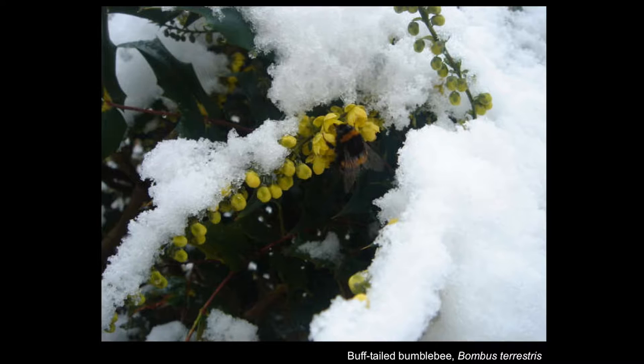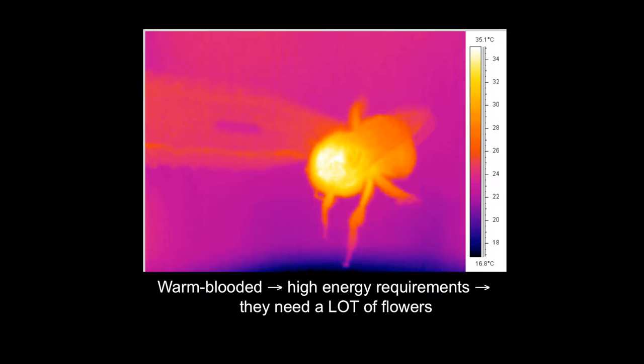This is an infrared picture of a bumblebee, just to illustrate the point. You can see this is the head of the bee, that's the thorax, which is where the flight muscles are attached, and the legs. And this is the abdomen at the back. And you can see that this is where the heat is produced from those flight muscles. The thorax is just packed with muscles that power the bee along.